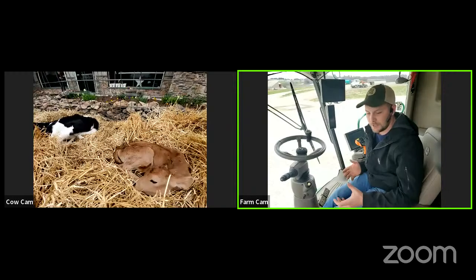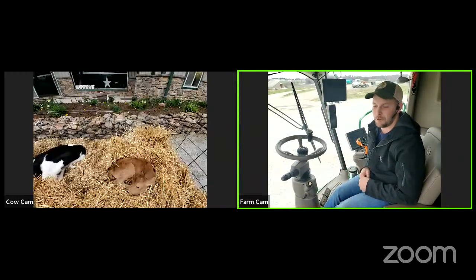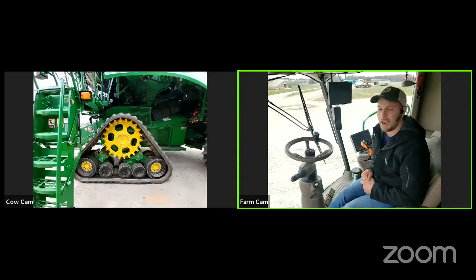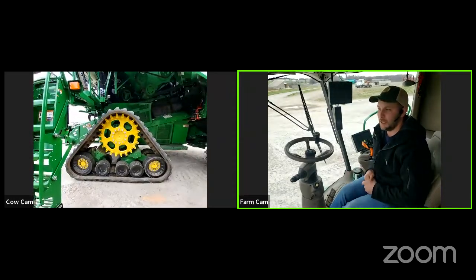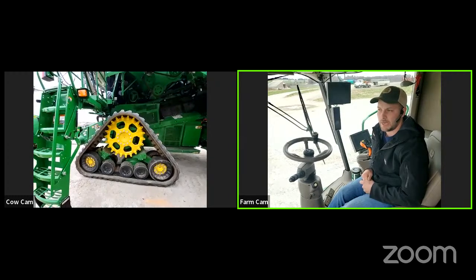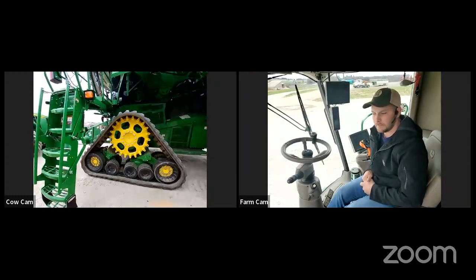As you can see, this combine has tracks on it. We decided to be adaptive and grow and have tracks on our equipment for better traction, but also less compaction when we're in the field. So we're trying to do the best thing possible. We will maintain that mindset going forward of how we can be better stewards to the land and also produce that highest quality product. That's super interesting.